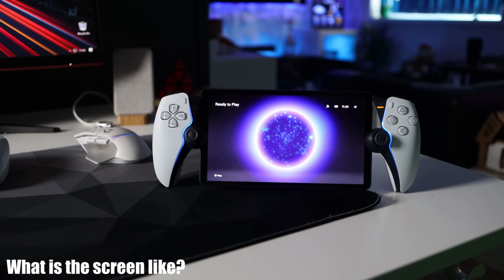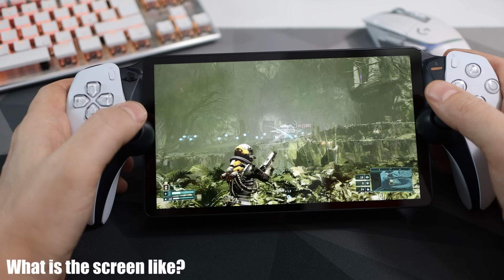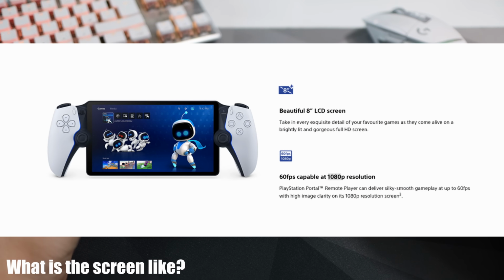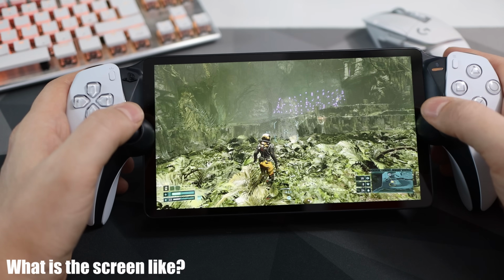What's the screen like? Well, it's an 8 inch LCD screen, it's nice, bright and crisp. It's 1080p, 60 frames per second. I think anything more than that and the battery may take a hit and streaming would just be vastly more difficult. I think you won't have a problem playing on it. It's a standout feature, albeit not OLED.